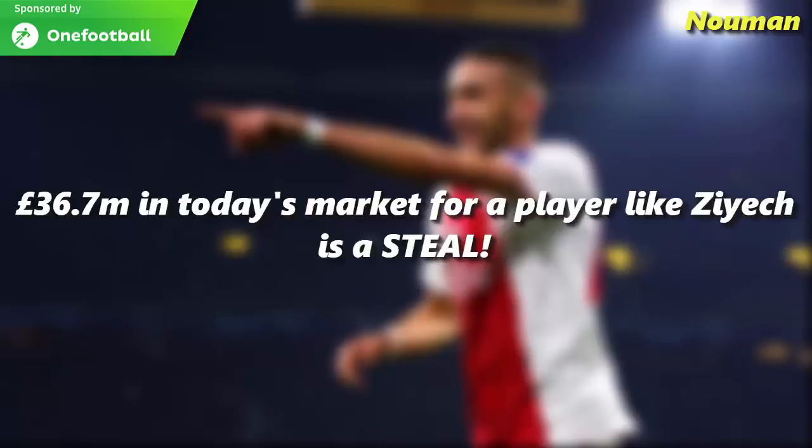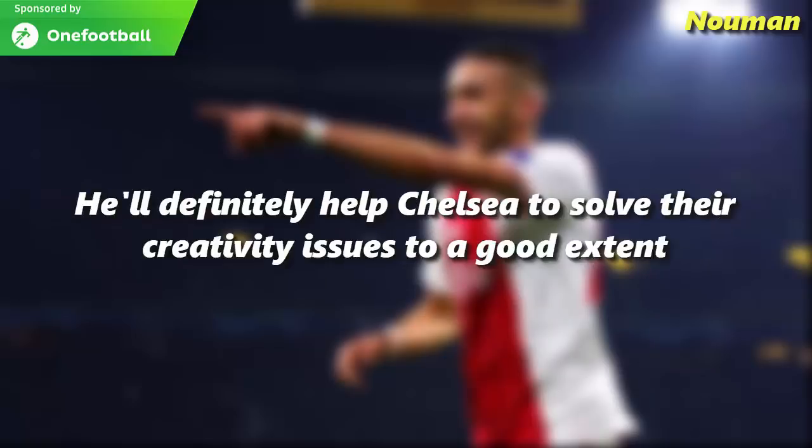£36.7 million in today's market for a player like Ziyech is a steal. He will definitely help Chelsea to solve their creativity issues to a great extent.